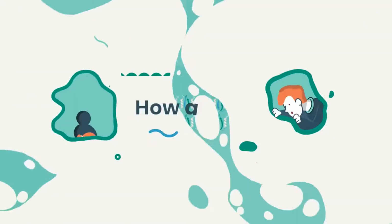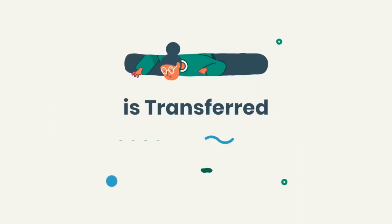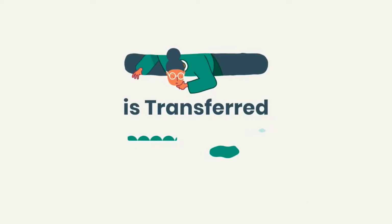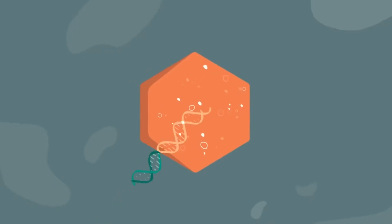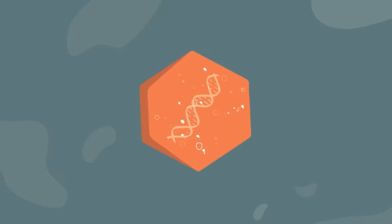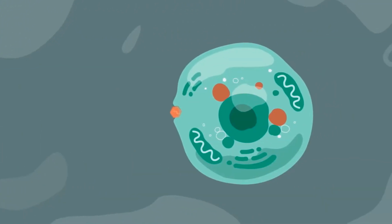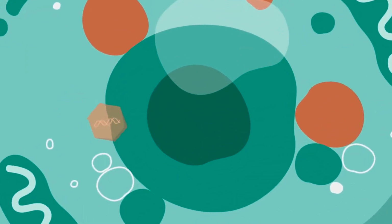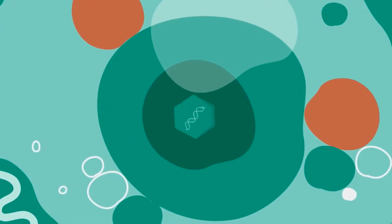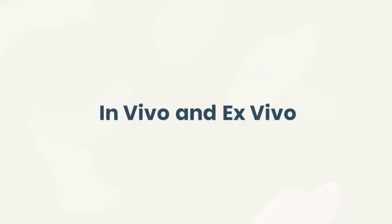within the cell. You may be curious how a gene and the genetic material it holds is transferred to the cell during gene therapy. Well, a gene cannot be directly inserted into a cell. Instead, a carrier, also known as a vector, helps deliver the gene. Typically, viruses are used as vectors because they've evolved to be very good at sneaking into and infecting cells. But in this case, their motive is to insert the gene or genes into the cell. The infectious part of a virus is removed, allowing it to still enter the cell's nucleus without making the patient sick. It's worth noting there are 2 kinds of gene therapy: in vivo and ex vivo.